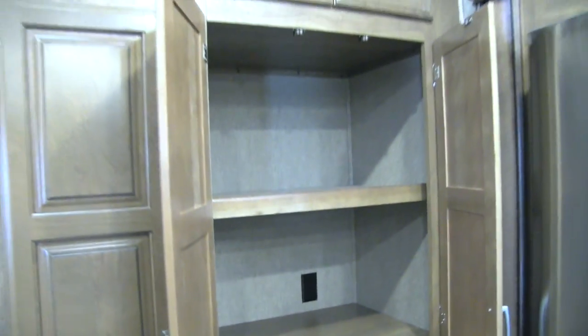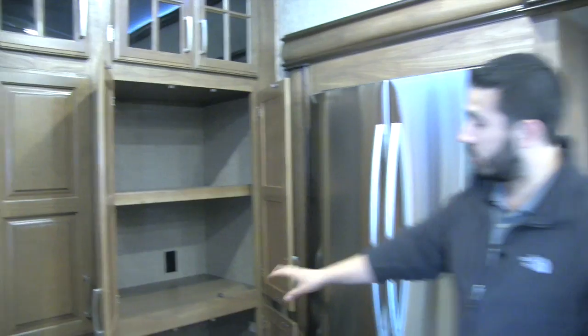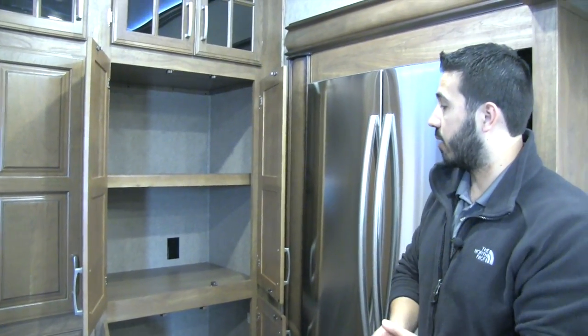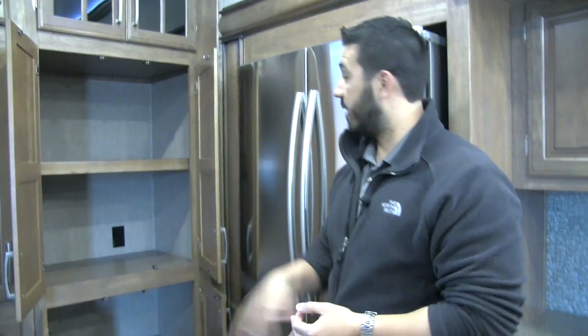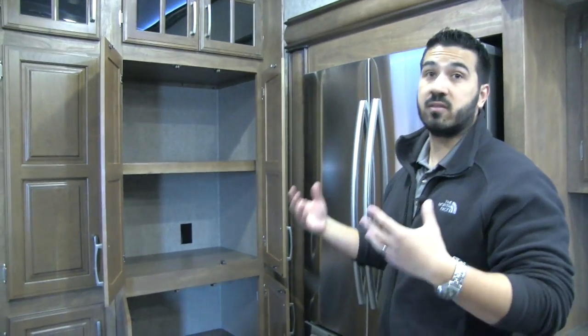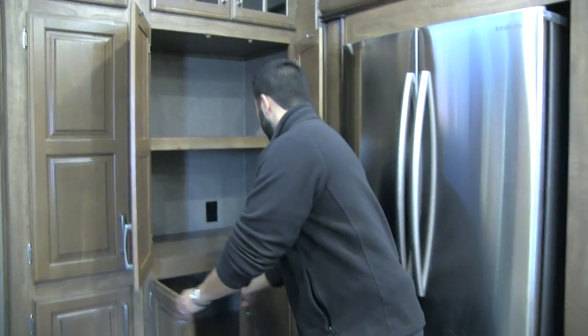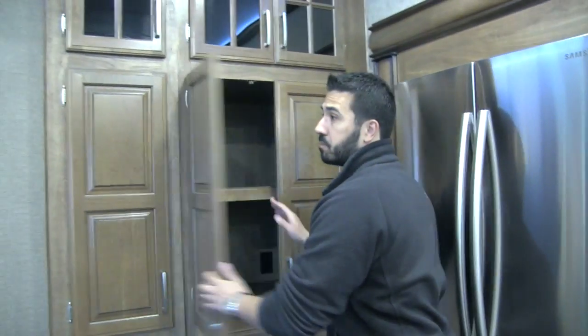Take a look at this. Huge deep storage here. And this is going to serve 2 purposes. So one, if you do want washer and dryer, this is where it would go. The shelves are going to be removable, and you would put your washer dryer right in there. If you don't, then this is going to be just a massive pantry area. So, you know, you can see just great storage in there, which I really like.